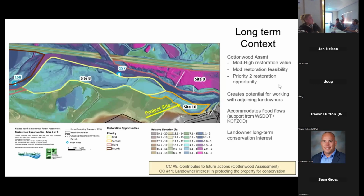And then I definitely want to make sure I show that this is a part of the SRF Board funded cottonwood assessment. Our site is located where the yellow arrow is, site 10. Site 10 is assessed as a moderate high restoration value, moderate restoration feasibility, and a priority 2 restoration opportunity in the assessment.